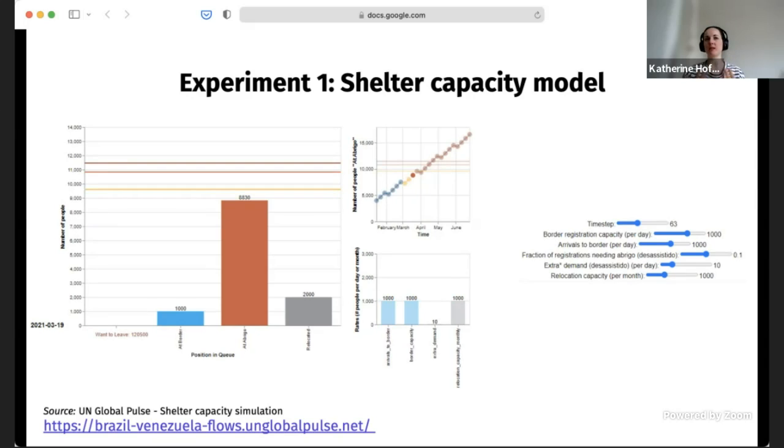So the operation can basically slide these different sliders with different assumptions. And based on those assumptions, we start to see what kind of capacity we expect at the border, in the shelters, and among those who have already been relocated. And they can advance through time to see how these numbers are changing over time. So you can start to see where there's going to be bottlenecks developing, right?